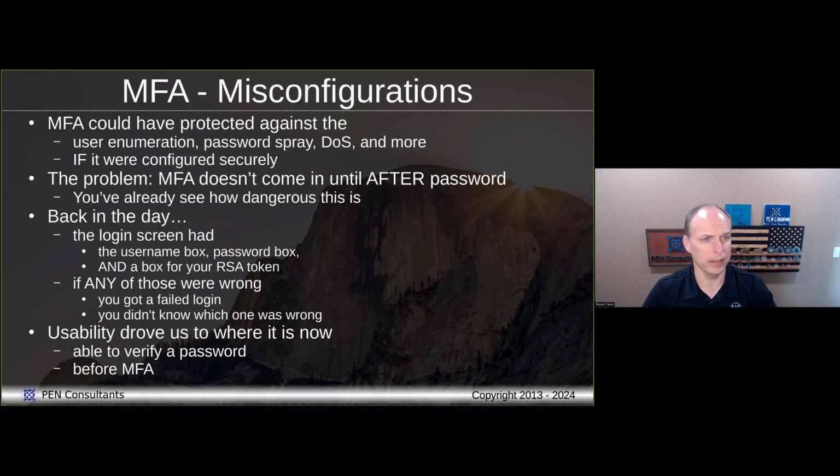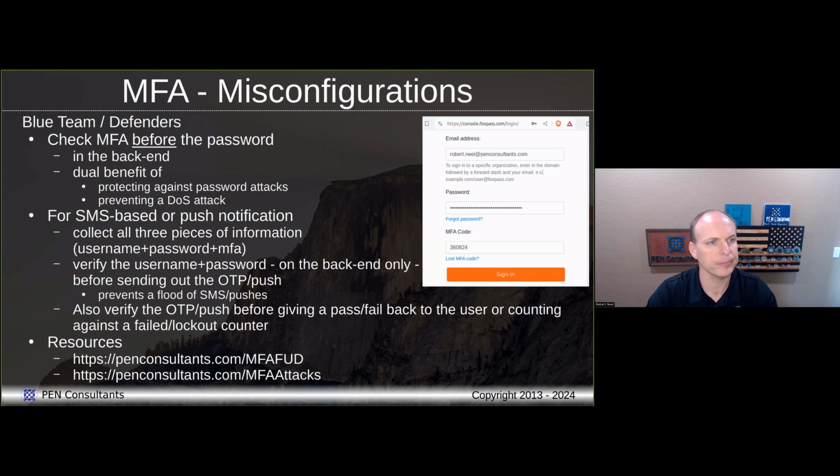So MFA could have protected against the user enumeration, the password spray, the denial of service, and more, if it were configured securely. But it fails to kick in until after the password is checked. And you've already seen how dangerous this is, right? Over the last few minutes. So back in the day, the login screen had a username box, it had a password box, and it had a box for your RSA token. And if any of those were wrong, you got a failed login, and you didn't know which one it was. But usability drove us to where it is now, where we're able to verify a password before MFA ever kicks in. So, secure your MFA, right?